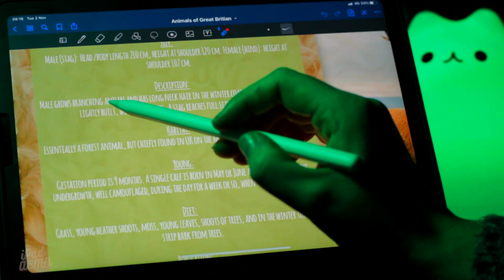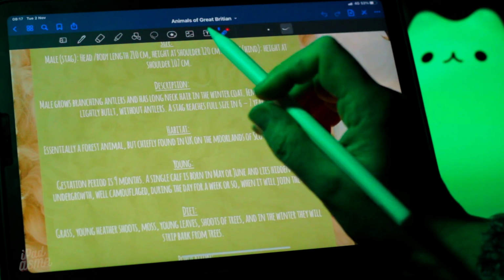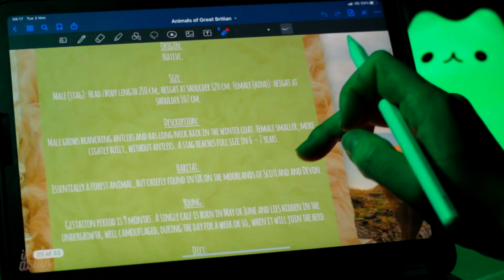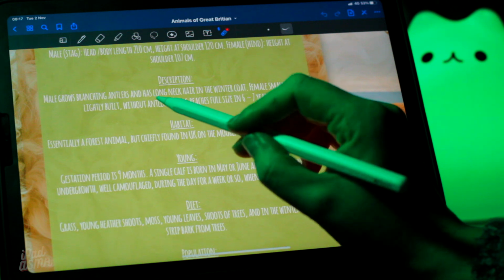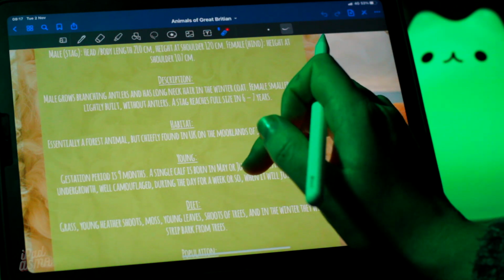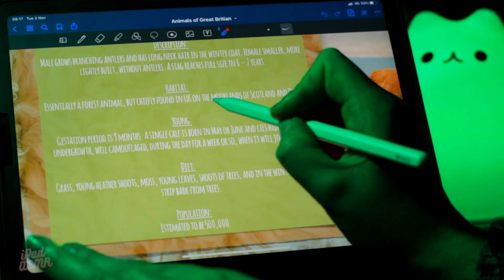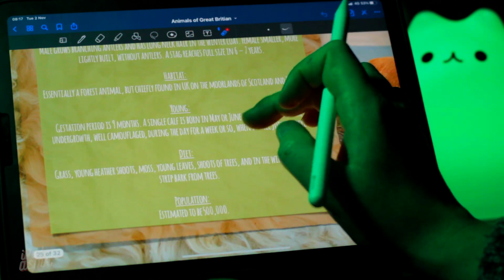So the males grow branching antlers, and they have a long neck and long, thick hair in the winter. I suppose they would need that huge neck to keep such heavy antlers up. The female is smaller and lightly built, of course, without the antlers. A stag reaches full size in 6 to 7 years. So they live essentially in the forests, but they are found in the UK on the moorlands of Scotland and also in Devon. That's where they're most prominent.